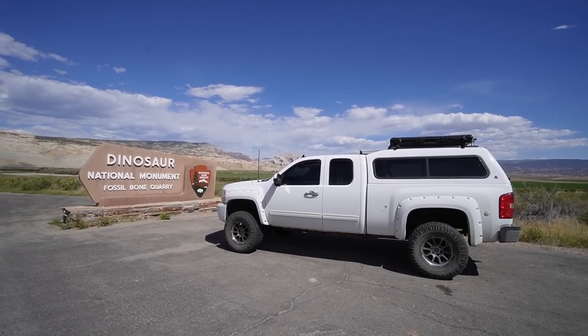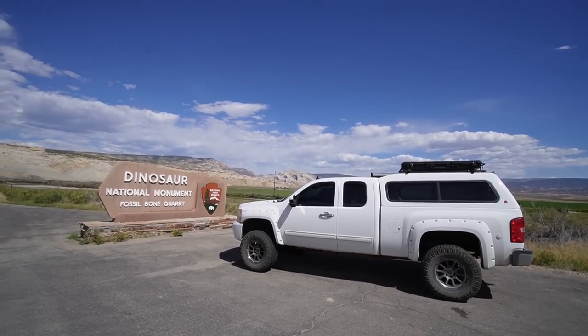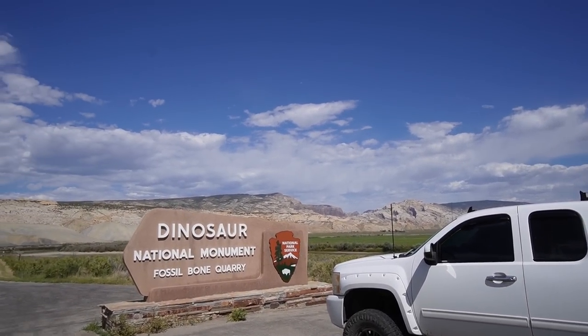Alright, we're making our way back into the park. I did not stop at this sign yesterday on the drive-in, so I figured I'd stop here today. See the big mountains off in the distance. Alright, I'm gonna hop back in, and shouldn't be too much farther. We're gonna go past the visitor center that we saw in the last video, and we're gonna hit a petroglyph site again, but I'm gonna take a photo of this first.